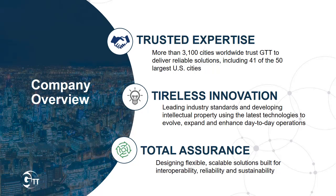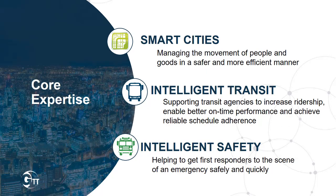Okay, so we apply these values in 3 key areas. The first is smart cities, and the focus there is helping cities to manage the movement of people and goods in a safer and more efficient manner. And then the other 2 markets that you may be more familiar with for GTT: intelligent transit, supporting transit agencies to increase ridership, enable better on-time performance, and achieve reliable schedule adherence; and intelligent safety, helping to get first responders to the scene of an emergency safely and quickly.